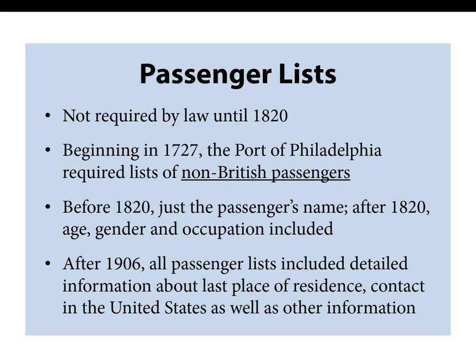Pennsylvania researchers get a break. Beginning in 1727, the Port of Philadelphia required passenger lists for all non-British passengers seeking entrance through the port. These lists typically include the name of the passengers and, unfortunately, zero information about them.